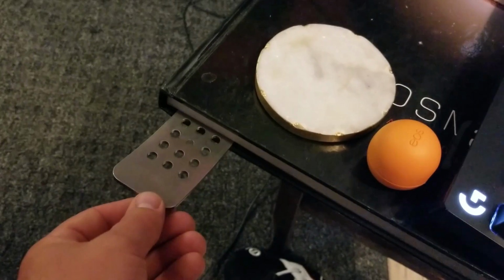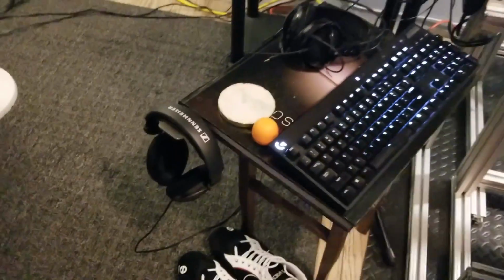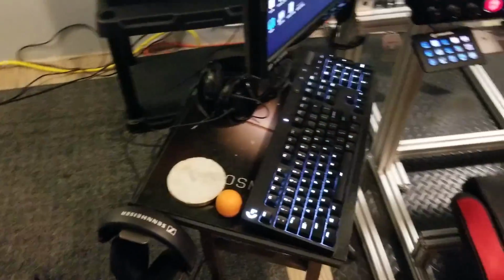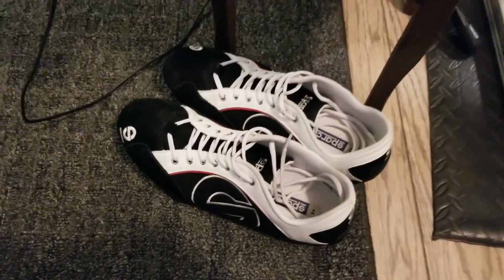I took the HE pedal throttle off, installed the one for my CSR Elite on there. But I can use this as a little shelf for my headphones. Look at that! I tell you, you gotta customize stuff, otherwise you're not doing it right. But that's my favorite thing. That's my favorite mod. Oh, I got the Sparko shoes there, okay. Gotta have your shoes next to the rig.